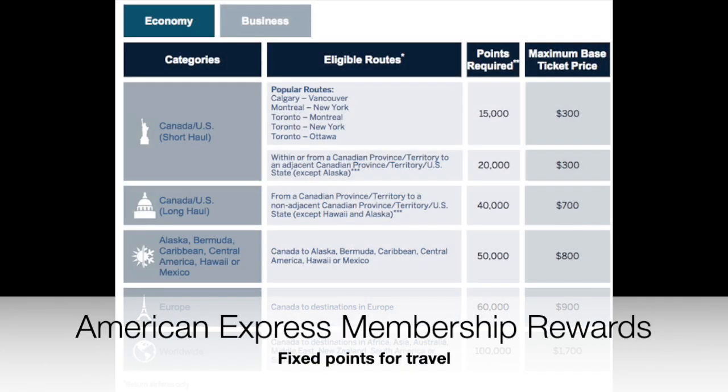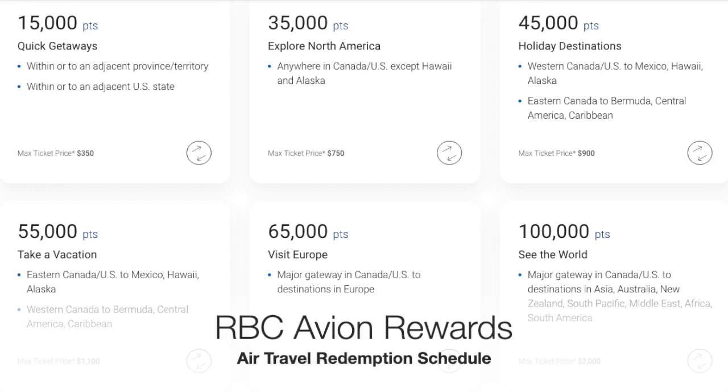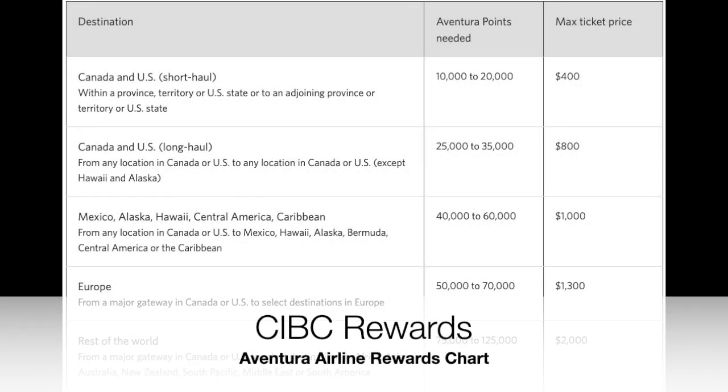And then technically there's a third option, which I already mentioned earlier in this podcast, and that's your any flight at any time reward chart options. So 3 Canadian card issuers also offer a fixed chart redemption option for flight bookings. These are referred to, as I mentioned, as any flight, anytime rewards, and they're only applicable to airline tickets. So American Express Membership Rewards has their fixed points for travel, RBC Avion Rewards has their Avion air travel redemption schedule, and CIBC Rewards has their Aventura airline rewards chart.